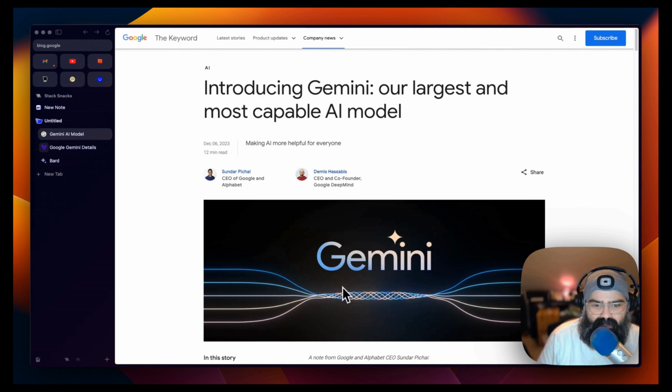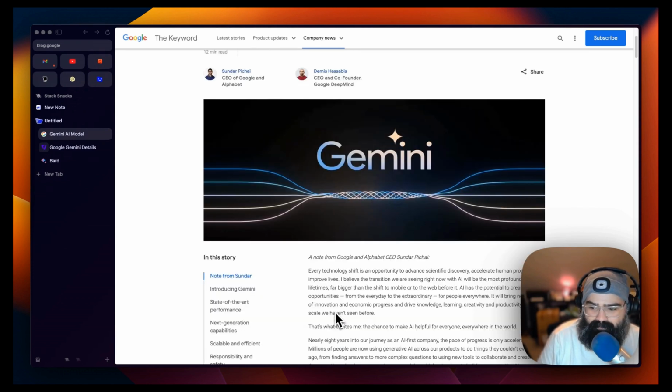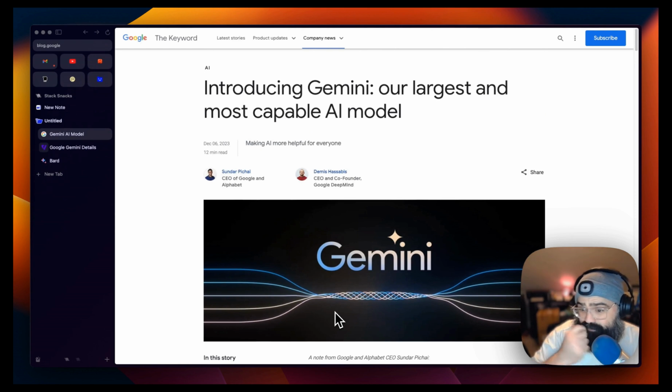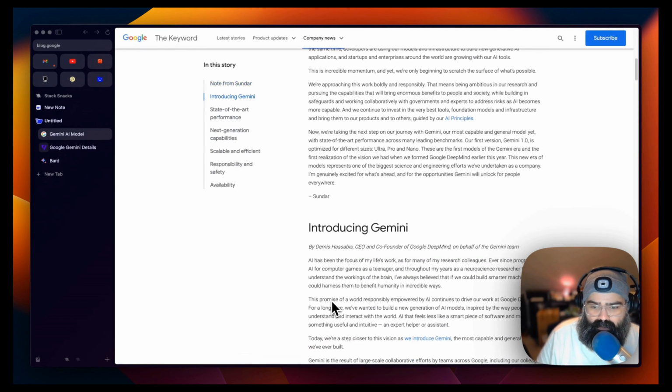So today we got big news we're going to go over. Google is launching their Gemini model. We were getting rumors for a while here that it was going to be delayed, but we got the announcement just a few days ago, and we're going to take a look at it today, maybe watch a couple of the videos and maybe play around with it a little bit.